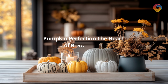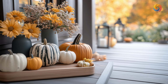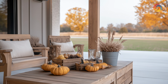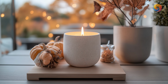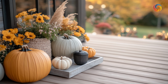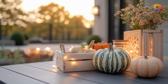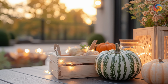One. Pumpkin perfection, the heart of rustic fall decor. When it comes to rustic farmhouse fall decor, pumpkins reign supreme. These versatile gourds come in a variety of shapes, sizes, and colors, making them perfect for creating eye-catching displays.